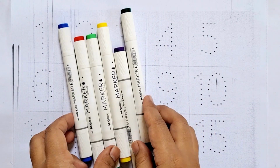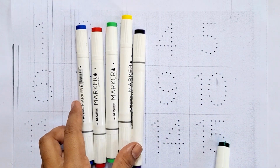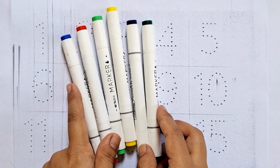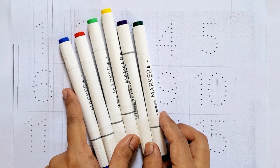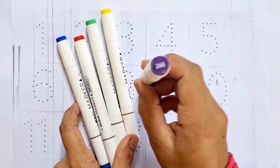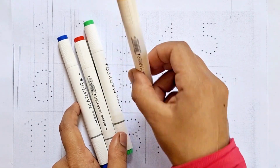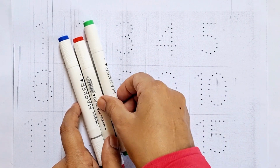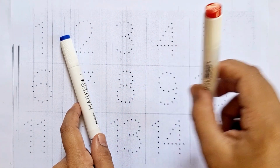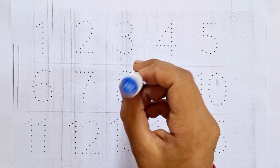Today I'm going to teach you counting from 1 to 15. Are you ready? Let's get started. But before we begin, let's learn some colors name. Dark green color, purple color, yellow color, light green color, red color, dark blue color.